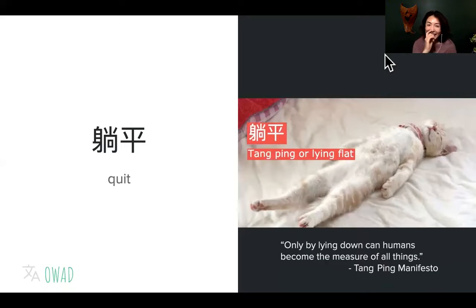It is special. Tang ping, in my translation, lying flat, is simply an attitude of quitting. Like, I quit, I don't want to do it anymore. So the manifesto, I got this line, is: only by lying down can humans become the measure of all things. Human as the measure of all things is an ancient Greek philosophy. Like, humans are the measure of things, versus God's perspective. That's kind of one enlightenment for humans, to position ourselves as the center of perception, to acknowledge that we are actually the center of perception, because it's seen from our own eyes, right? We cannot really have God's perspective.